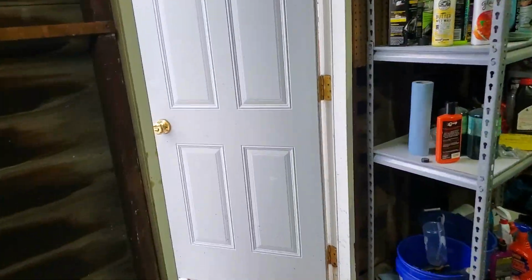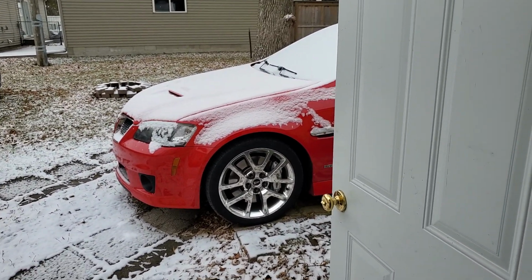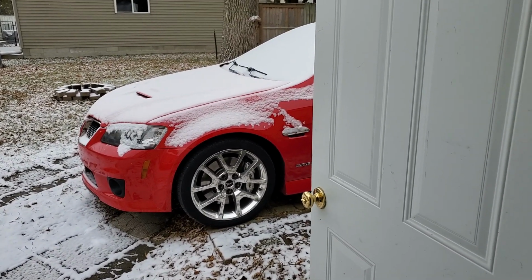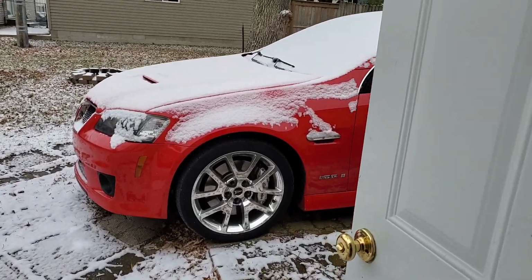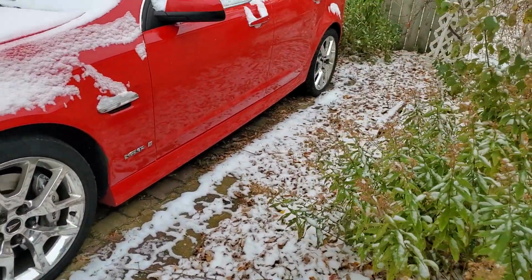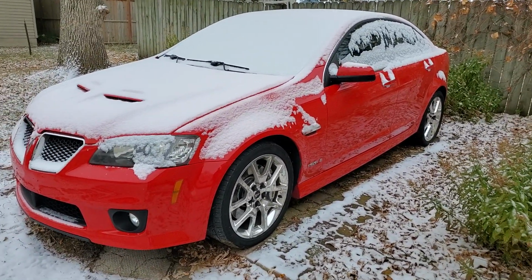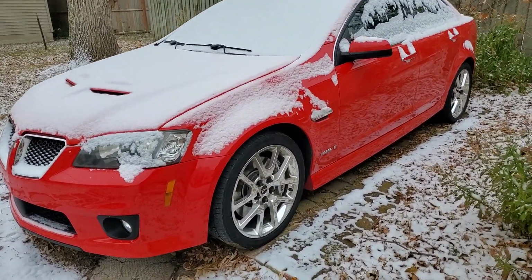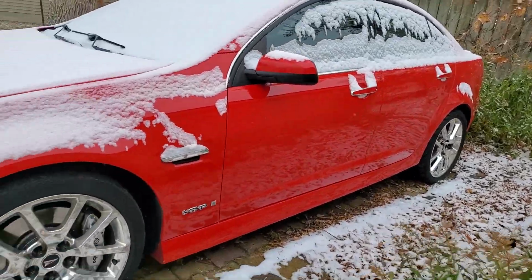This will be chilling in here. The G8 is sitting outside, unfortunately. But this car is quite a bit more weather and rust resistant than the Grand Prix. So I will drive this if I need to as well. But it won't be going. I don't know how well it's going to do with those summer tires on the back.